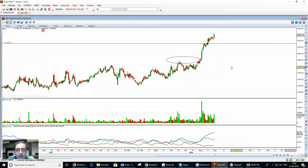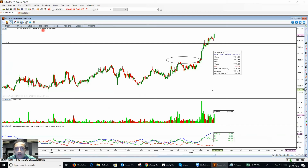One could look to buy here around 1830 with a stop loss around 1800 for a target of around 1885. And now you can see some additional factors which are supporting this buy call in Torrent Pharma: the sharp rise in volumes. A sharp rise in volumes clearly indicates an influx of new sets of buyers, and the momentum indicators are also augmenting this finding. So all put together makes it an interesting case for looking at this space as a potential buy candidate.